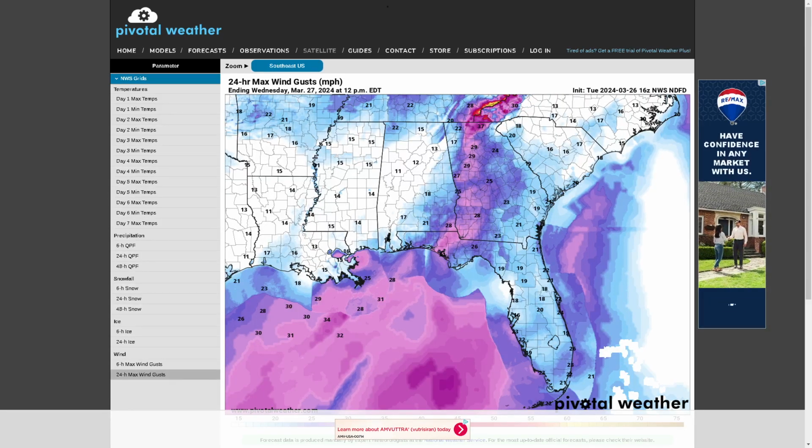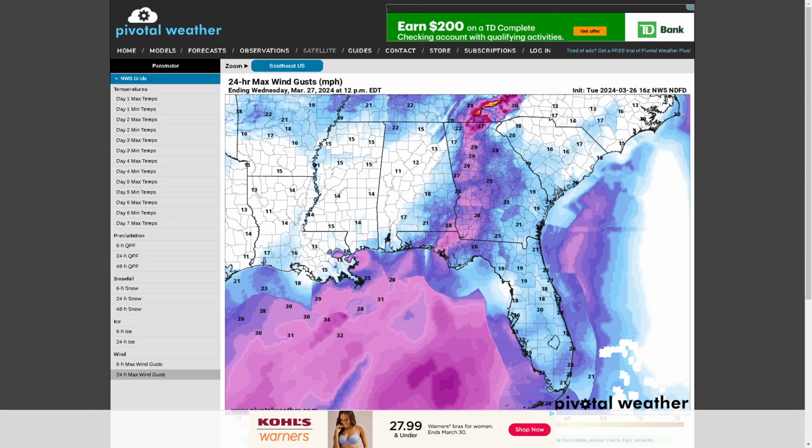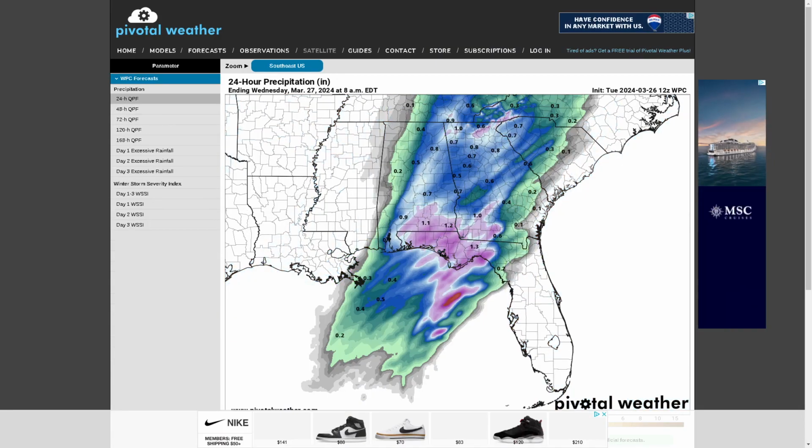Max wind gusts for the next 24 hours. Obviously, with those high wind warnings, you can see places like the Appalachian Mountains getting high winds. But here you can see a good 15, 20 mile per hour wind gusts cannot be ruled out throughout all of South Carolina. So definitely watch out for that. If you're going out with something light, make sure that you're holding on to it so it doesn't fly out of your hand.